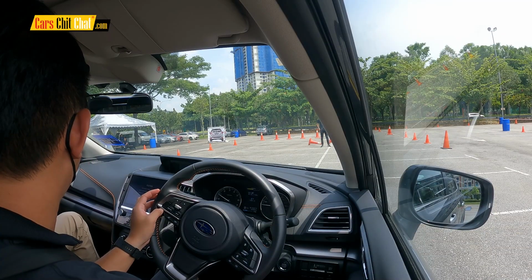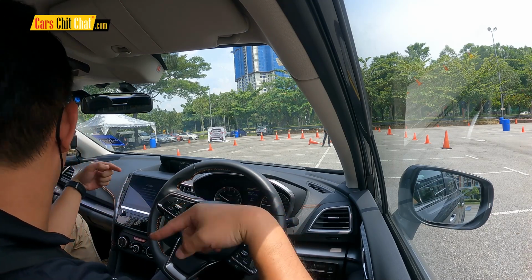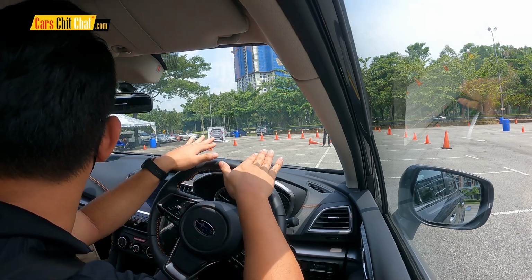So when you press throttle, it will just spin. The two wheels which are stuck to the ground will spin and then push the car forward.